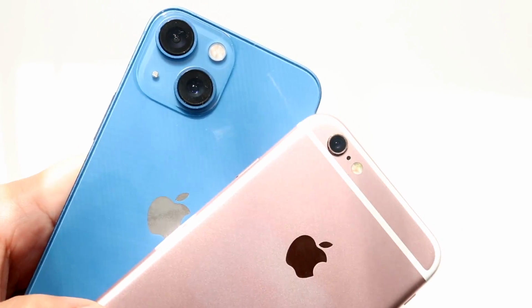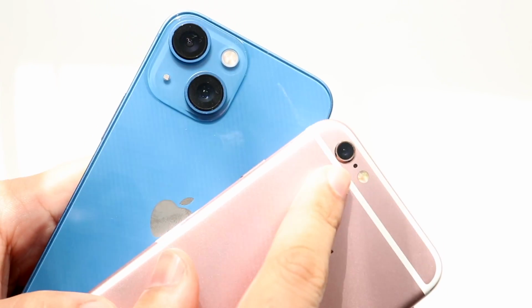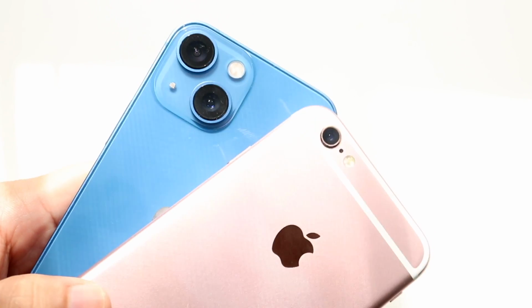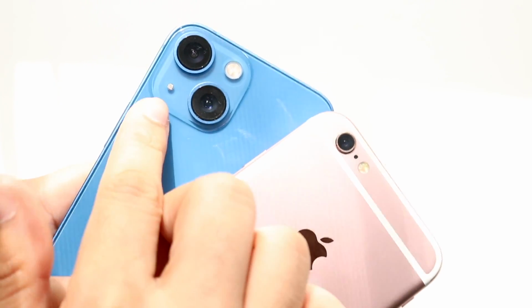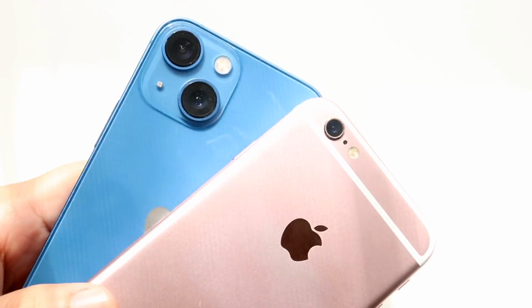The iPhone 6s can do 4K videos, which is great, but not 4K at 60. And look at the lens difference. I mean, it's a very small lens. The iPhone 13 mini has a dual camera setup, a wide and ultra wide sensor, and you can do 4K at 60 on the iPhone 13 mini, which is beautiful.